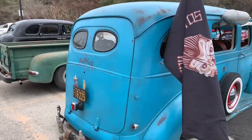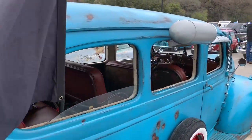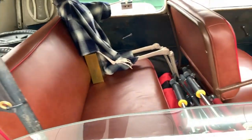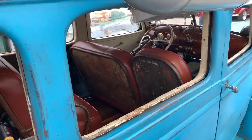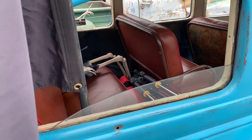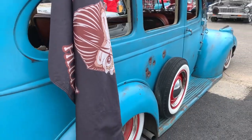And then you have the old school AC. Looks like a nice little canister there. So you got about a good seven seats in there. 1, 2, 3, 4, 5, 6, 7. It's actually an 8-seater.